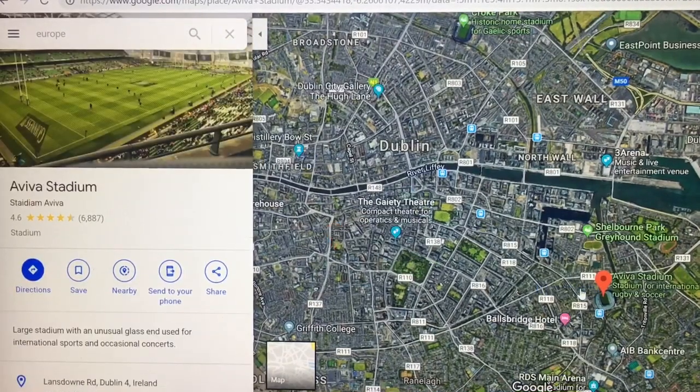Suppose I may as well take you to the Aviva Stadium. As a Welshman, I'm not a fan. It's beautiful and everything, but we often lose. Large stadium with an unusual glass end, used for international sports and occasional concerts.